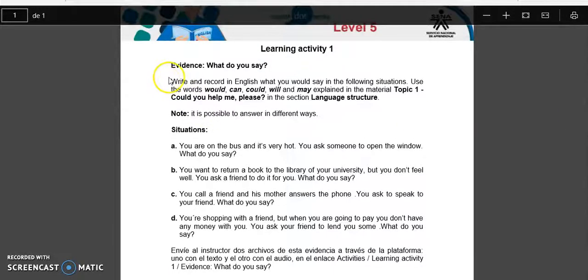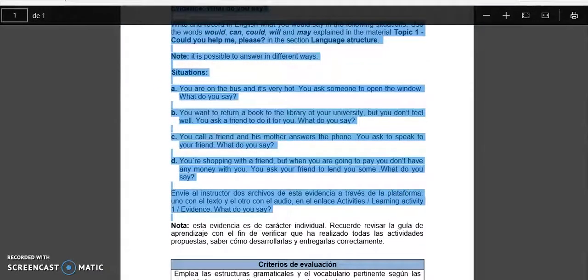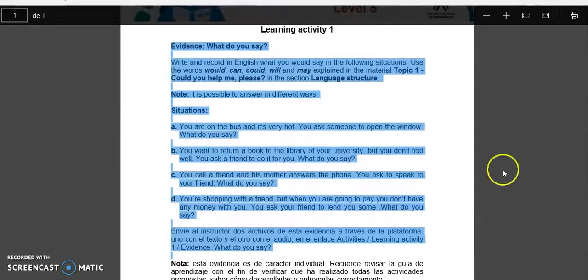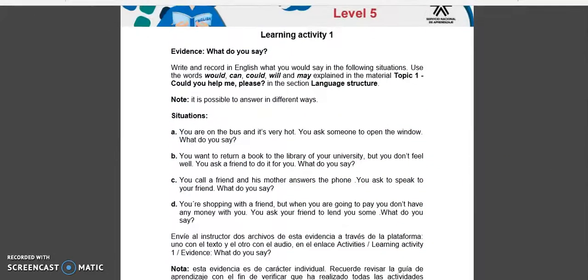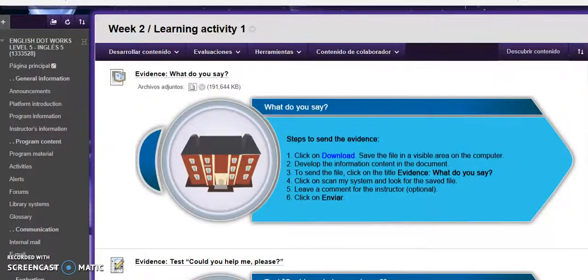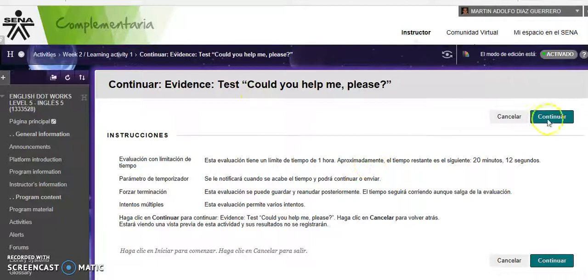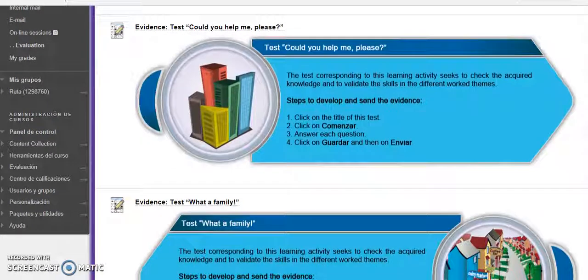Please, before doing anything, please read the instructions, okay? After reading the instructions, you are going to send the answers, okay? Then you will have to complete this test. Could you hear me, please? You are going to click here in continuar and you are going to answer some questions. After that, you are going to complete this.